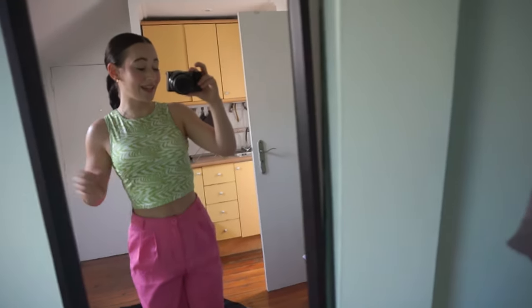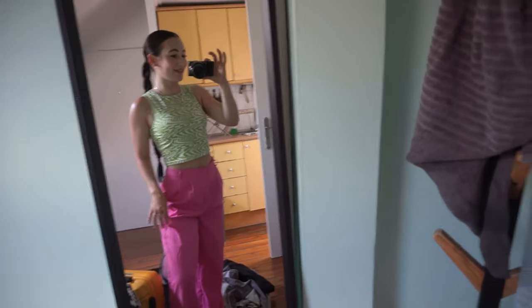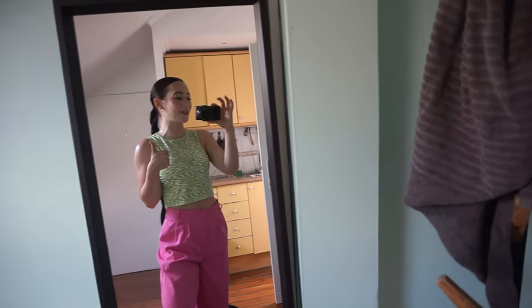The weather is pretty nice today. I think it's not too hot. I can finally wear this outfit, which I actually planned on wearing for Sintra. I'm not sure if I like it that much, but this is the only long trouser that I have left that I can wear. That's the outfit, and we're gonna go now.